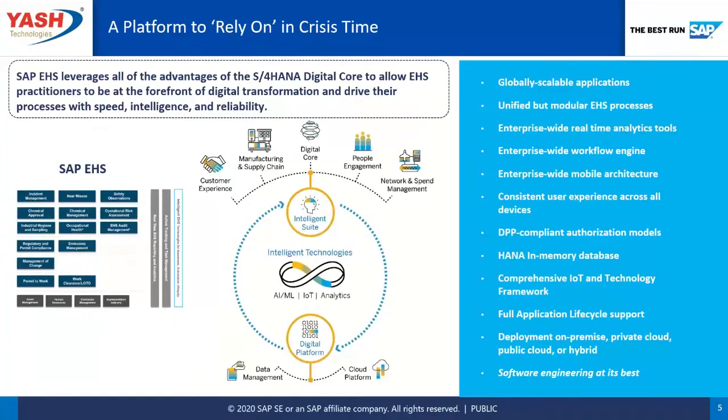Enterprise-wide analytics that are shown in real time, enterprise-wide workflows, a consistent mobile app architecture across the enterprise to drive data from the shop floor, data privacy compliance solutions, and then you see a few other aspects there as well. Next slide.